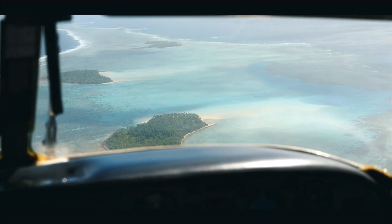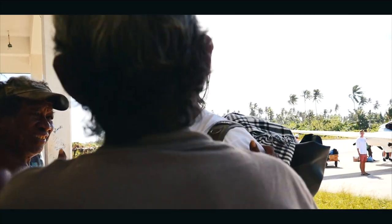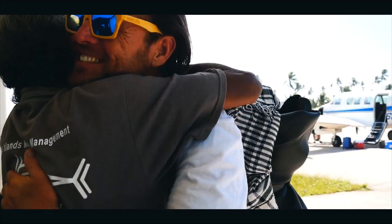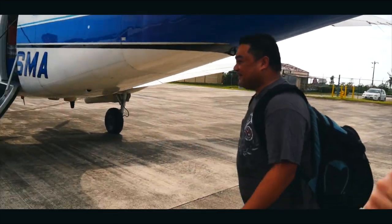So Ulithi is made up of a bunch of islands off the coast of Yap. It's really amazing. It's like stepping back into time, and the culture is so rich and unique. People are so welcoming. It's something that we'll forever be grateful for. So to get to Ulithi, we took a small 8-seater prop plane from Colonia Yap to Fallalup, which is the main island of Ulithi.